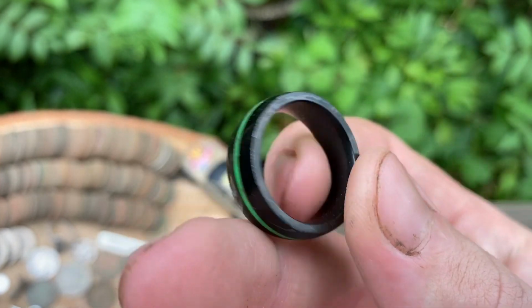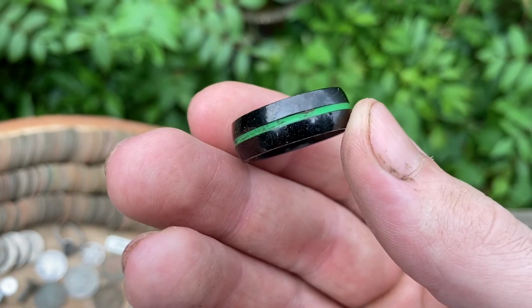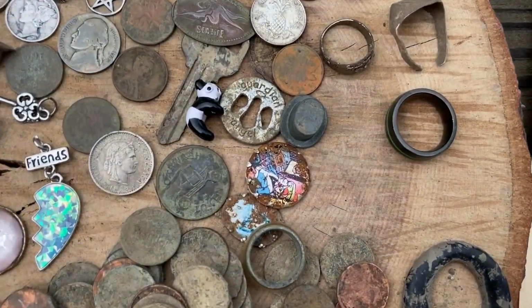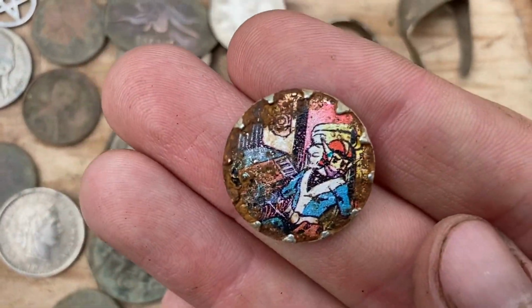It's kind of beat up, but online they show up as tungsten rings. This one unfortunately is not marked, but it could very well be a tungsten ring. It'd be kind of cool if it was. Got a couple of other interesting things. If you guys know what that is, please let me know.